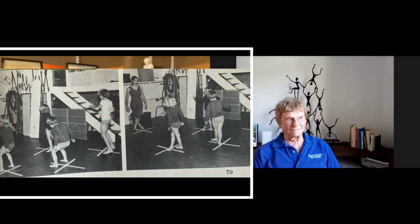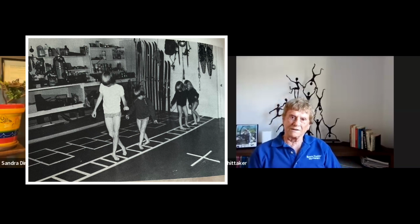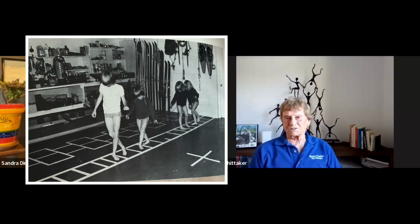How to turn your garage or a place where there's a floor or even your backyard into an exercise place. She said there was no excuse for not being able to do exercise. So on the floor she put hopscotches and created different diagrams that could be used for exercise, using not masking tape, but different colored tapes, or even painted on.